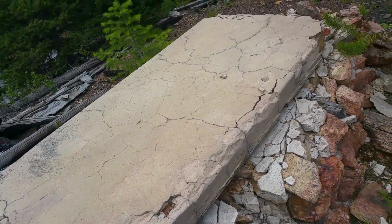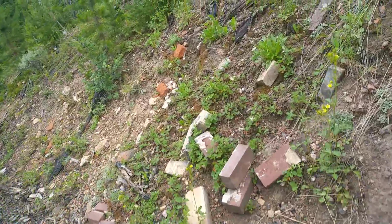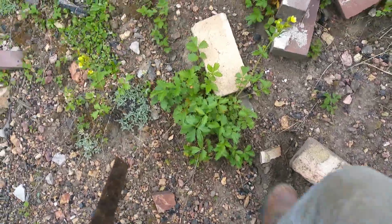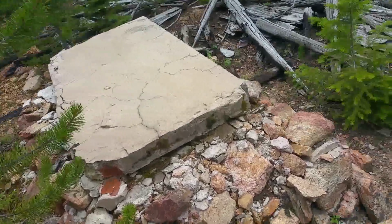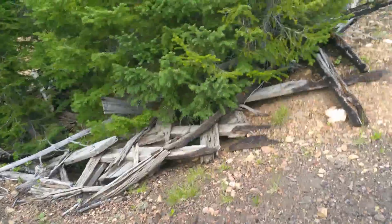You think that's a fireplace hearth? And the fireplace went up. There are some bricks around here, like maybe the chimney fell this direction. Any names on these bricks? No, but they are heat bricks. Some of them. Your guess is as good as mine on that.